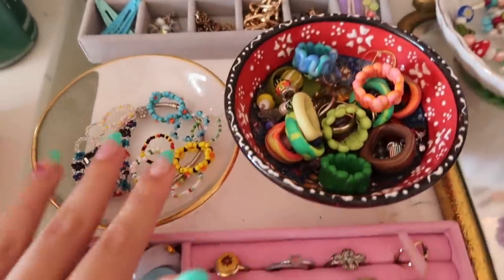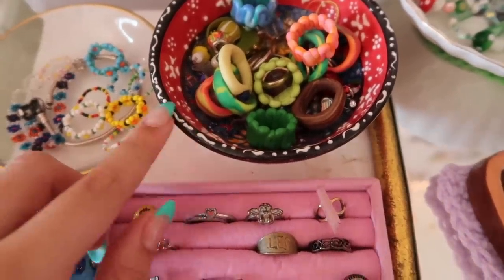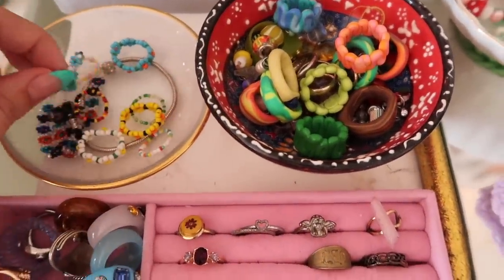In the back, I have these two bowls. This one is from a thrift store, and this one I got at a store in Solvang. I know, it's random, guys. I keep all of my beaded rings in here, which are my favorite. I just ordered a bunch more. These kind of rings are cute, but they're gonna leave my fingers so blue. You know what I mean? So the beaded ones are really nice because they don't leave your hands blue at all. They are super cute, and they're just beads.